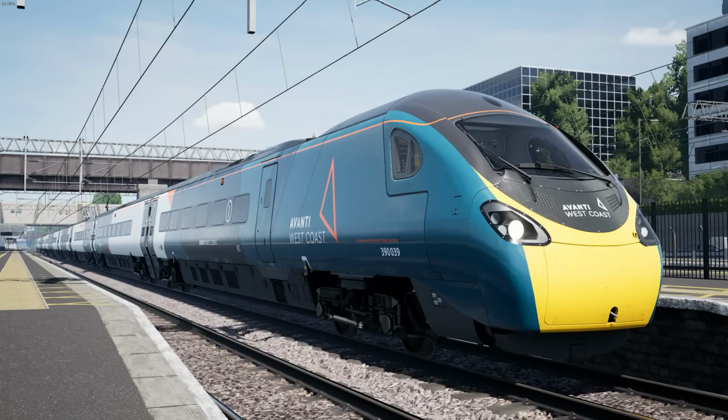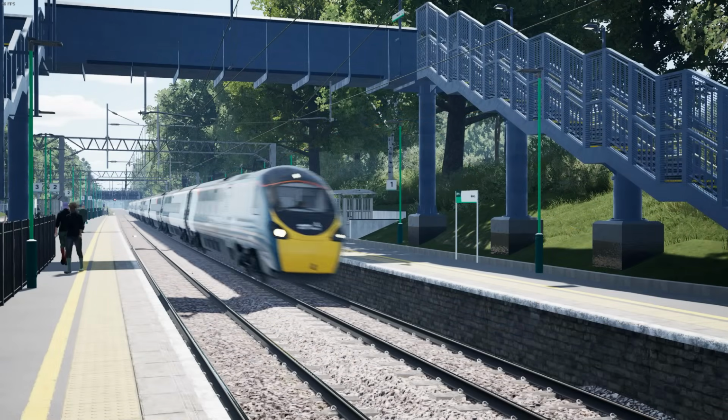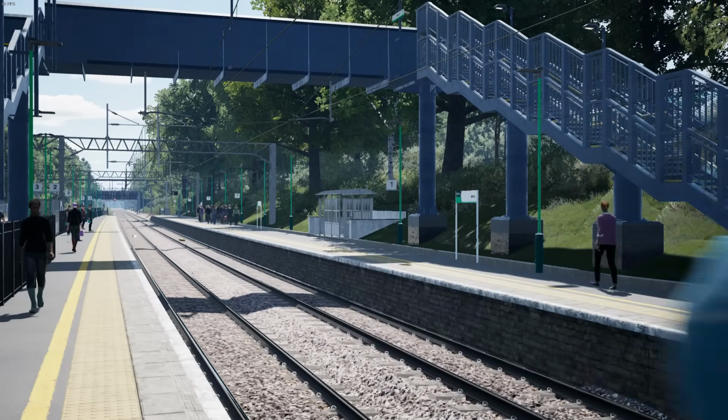DTG also modelled the Class 390 for the TSW version of WCML South, but they put this thing up as a separately sold add-on instead of including it with the base route. In my opinion, that was quite a scummy move on Dovetail's part because the Class 390 is a crucial part of the modern WCML rail scene.